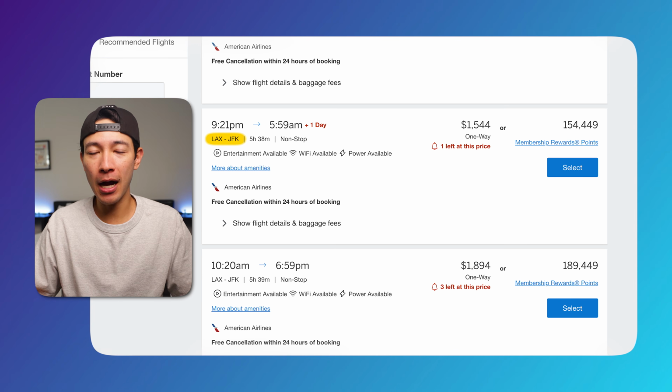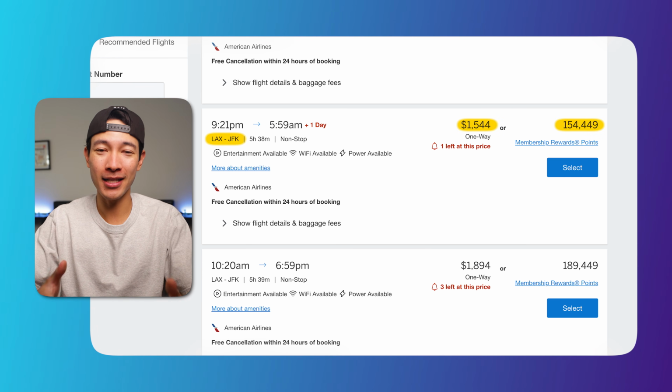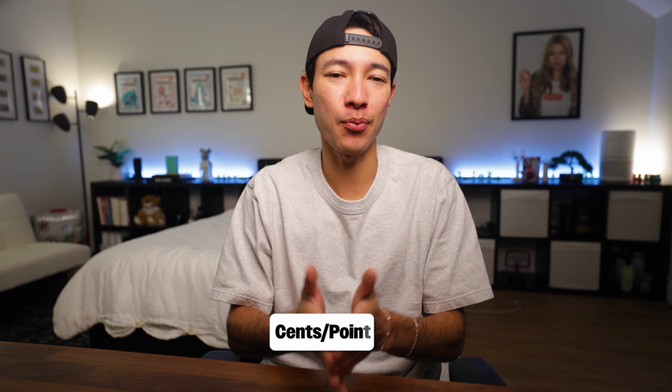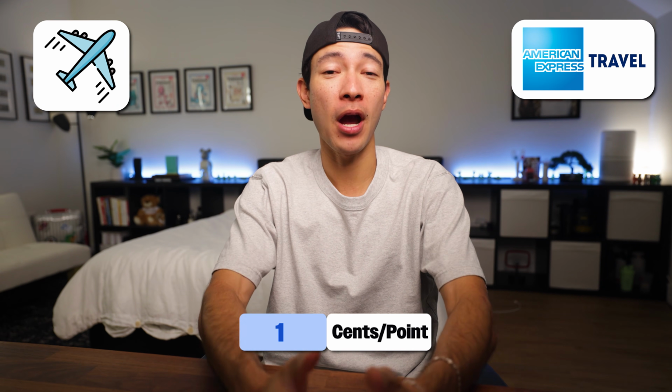And if you were to do the same routes except in first class, it is also, surprise, surprise, a 1 cent per point value. It doesn't matter what airline you take or what route you take or what seat you get, it's always going to be 1 cent per point redemption value if you redeem for flights through the American Express travel portal. Of course, you have to be mindful that the prices through the Amex travel portal for the flights might be more expensive than booking directly, so you'll have to take that into account and do a little bit of research if you want to get the best price.